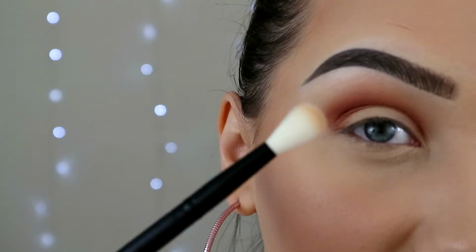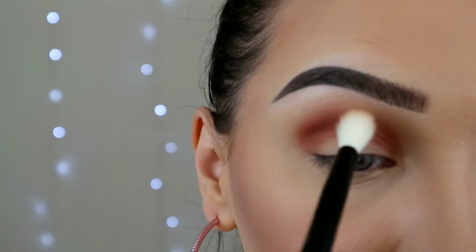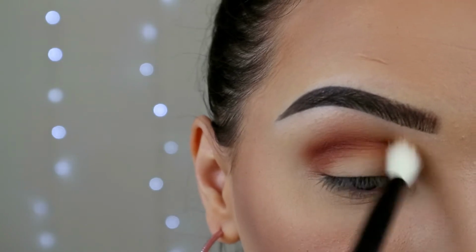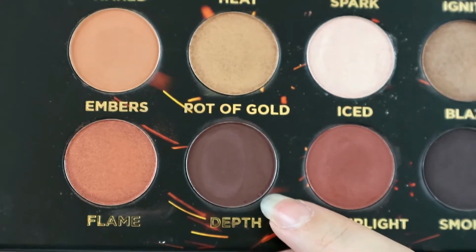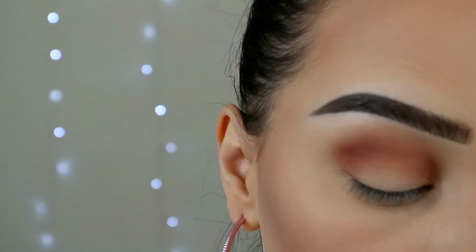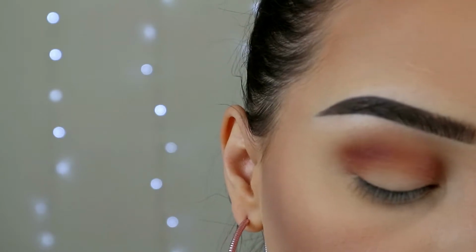Back into my first brush, the SE201. I'm going to dip back into the shade Ignite, which was our first shade, just to make sure this is really blended and doesn't look harsh. Now I'm going to use the shade Depth and really start adding that depth to my eye, just for this shade here. First of all, using it on my SE203 brush, because I want it to be a bit diffused, and then I'll start packing it on a bit harder.